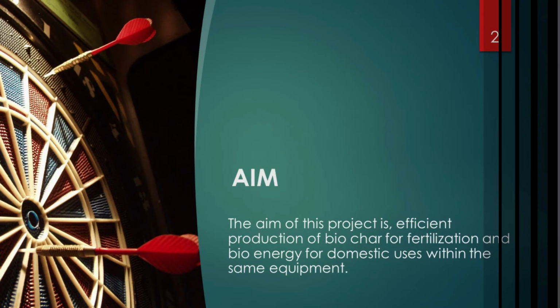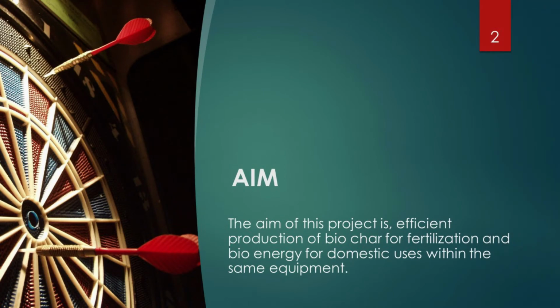So next, about the aim. The aim of this project is to increase the efficiency of bioenergy usage for domestic cooking purposes while producing biochar from the leftovers.